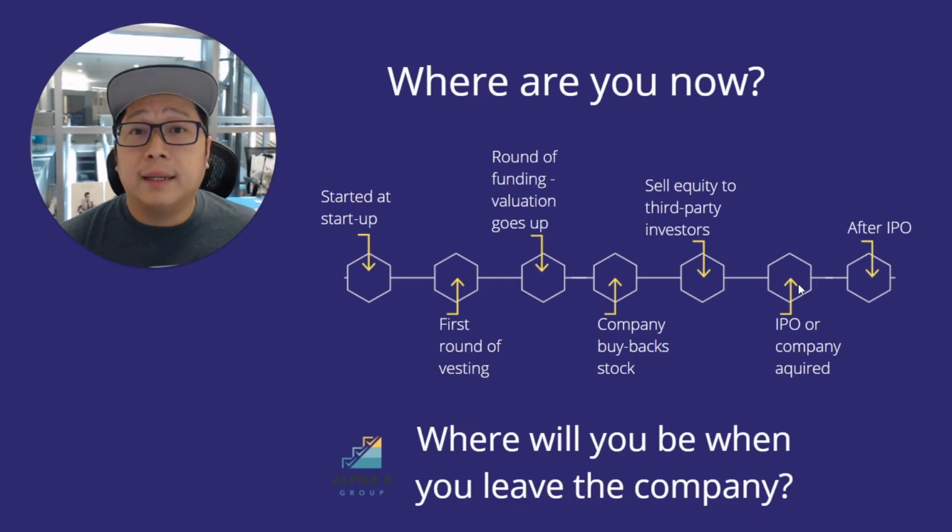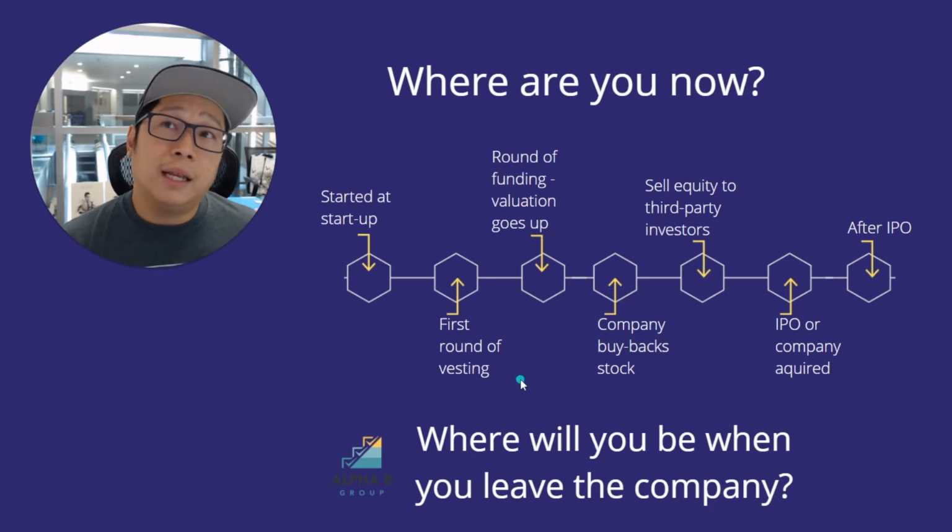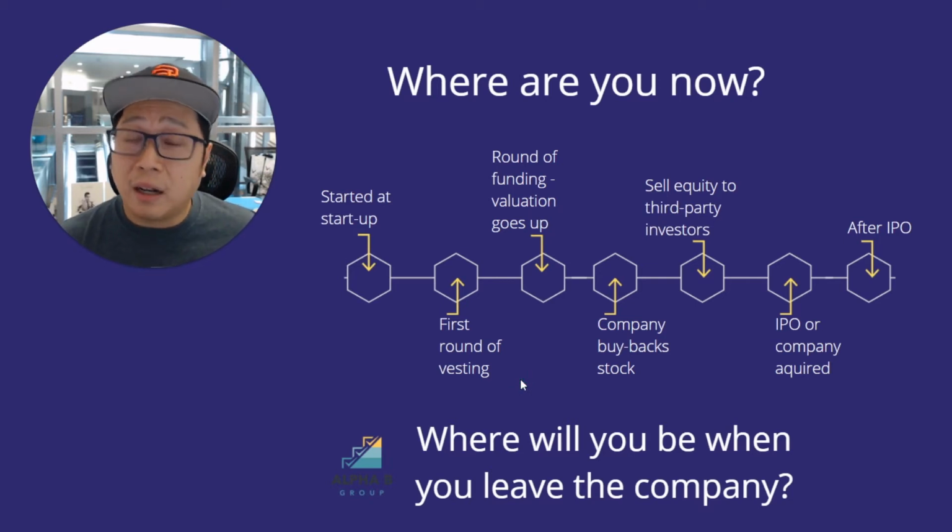Another big thing is when I have clients that are leaving their company. Maybe it hasn't gone IPO yet, but they have all these vesting options that happen, and they're planning to leave the company. Now, they don't know, should they exercise all those shares before they leave, or should they not exercise and just lose out on that potential stock that they could have had? So definitely something to review when it comes to the planning side.